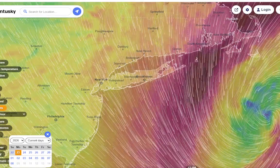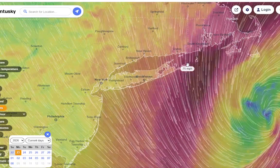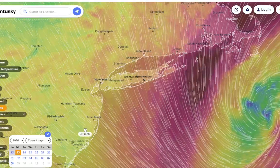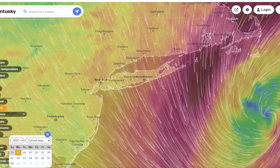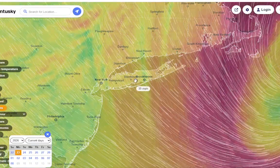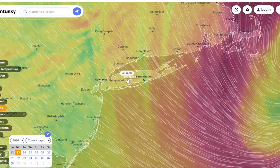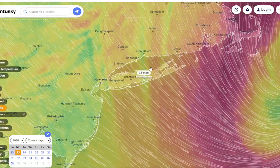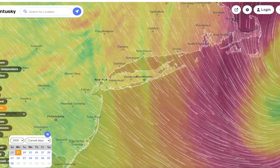And then as we get to 12 noon, it starts pulling away, but you still see Montauk gusting up to 75. Here we've got gusts to 43. Down the Jersey Shore, 38. And then at 4 o'clock, we've got winds that are backing off into the 40s and 30s over Nassau. That's still pretty bad. But 55. So still got the blowing snow.